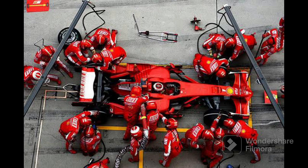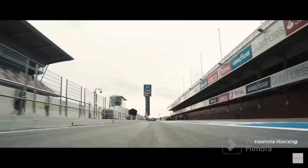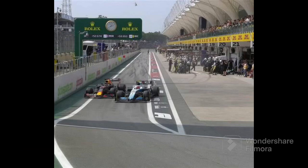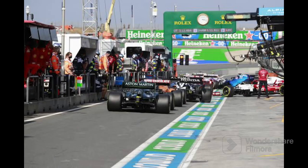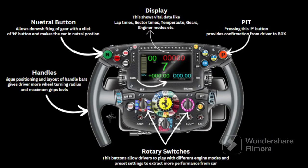Third, speed limiter. This button will allow the car to drive at a certain speed even with the driver accelerating at full throttle. This function is used when cars are driving through the pit lane. The speed normally is set around 80 km per hour in the pit lane. This is due to a major safety reason, as in the pit lane there are hundreds of people from other teams, known as pit crews.